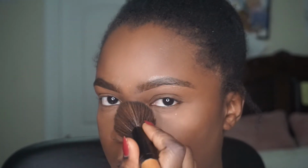You see how Laura Mercier almost already sucked in a little bit of oil on my face. My skin is dry. It really just sucks in the oil. That's probably why my under eyes feel kind of dry when I use it. But it's really good for people with oily skin.